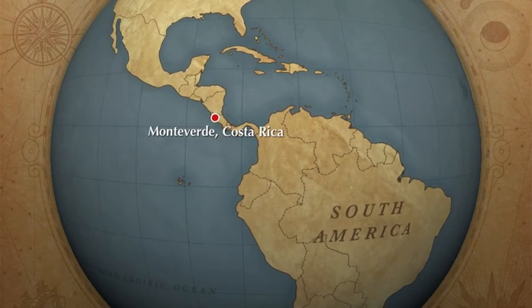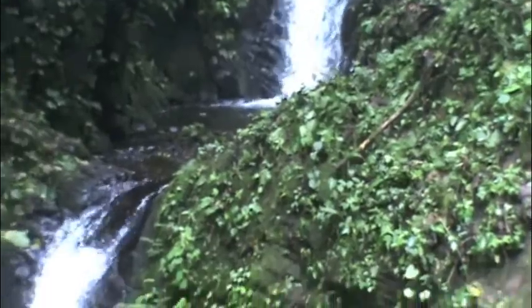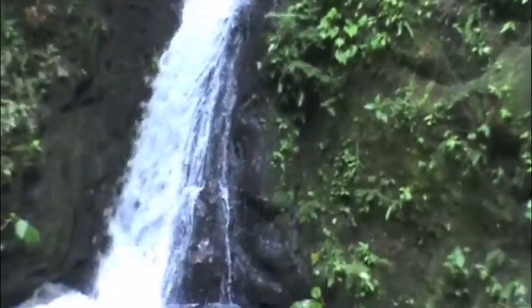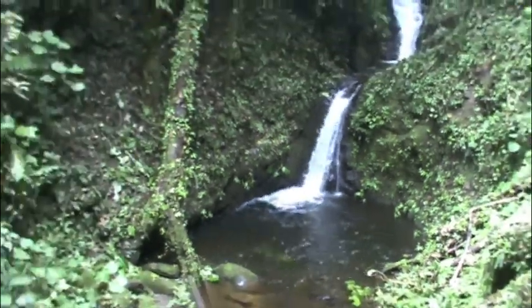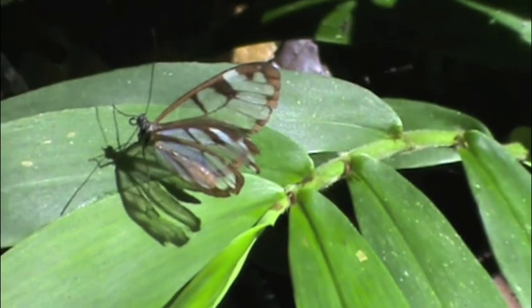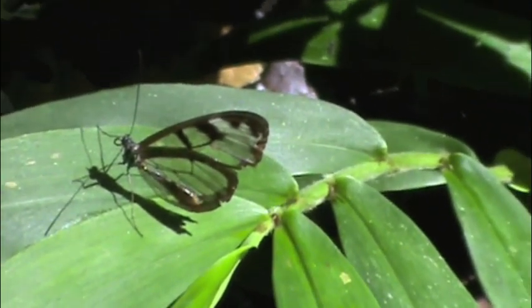Located in northern Costa Rica, Monteverde is one of the few cloud rainforests in the world. It has an annual rainfall of 3 meters, but it gets most of its moisture from the mist of passing clouds. Monteverde has an average temperature of 16 degrees Celsius at an average elevation of 1,400 meters.